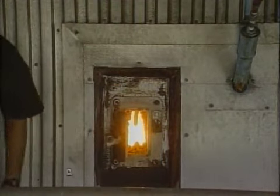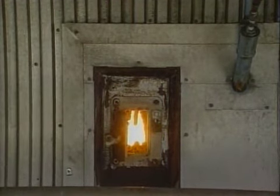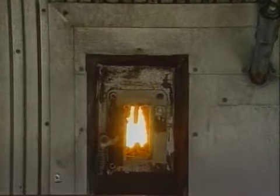So how hot does it get in there, Joe? 2,600 degrees. Oh, that will cook some marshmallows, boy. Oh, yeah.